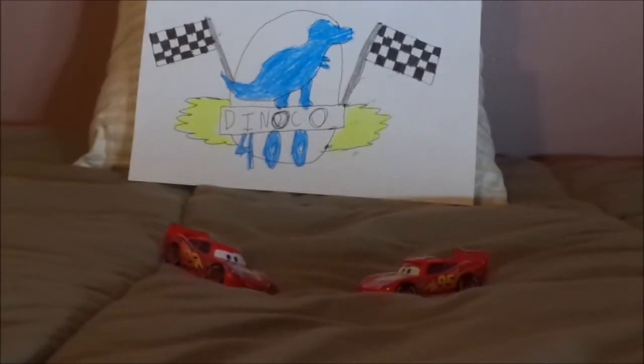So, what do you guys think? Which Cars 1 Lightning McQueen has more accurate detailing? And do we have a winning variant? And which version of Cars 1 Lightning McQueen itself is more appealing to you?